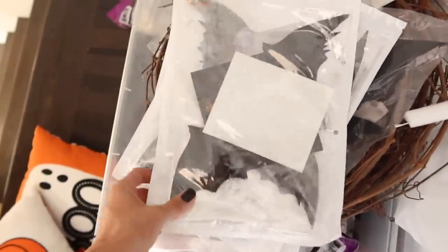I purchased 5 of these. I promise you they are the right ones. They're nice and big. Like, look how big that bat is. Oh my God, it's gonna look so good. Okay, so those are our bats for this year.